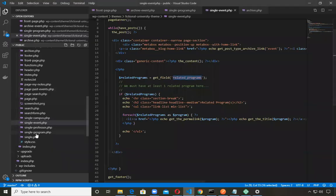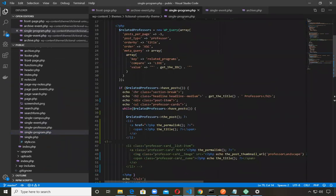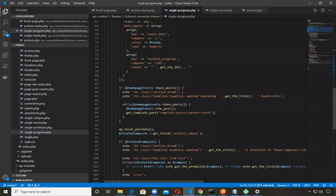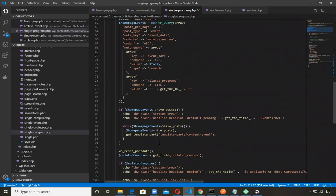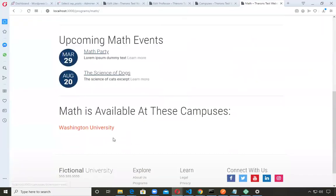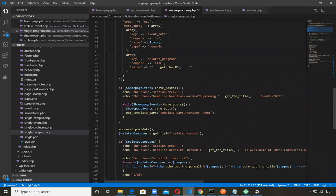So let's go back to the single program. And here's where we construct a query to get all the related professors and such, as well as all of the related events. And we just iterate through them. So after we run the query, we're just iterating through them, and that's kind of what you're seeing right inside of here. One of the other things I did want to show you, which I thought was kind of interesting, really nice with the WordPress API, is this little section here that's got this badge and this image and this link right here, which ties you back to another event. That's happening with template parts.